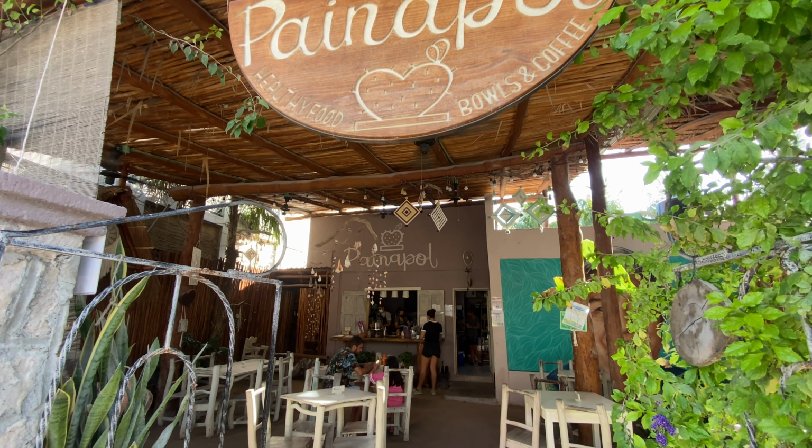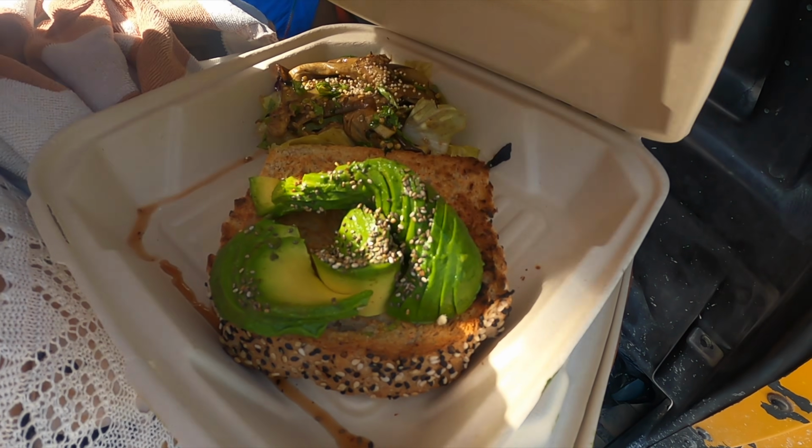So I ended up going to a breakfast spot to grab some coffee at Painapol, which is right on the main road. One thing to note about traveling here is that everything takes forever. I mean, it's an island, you know what I mean? It's island life. But we gotta be somewhere that I'm really excited about.